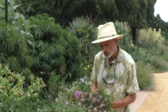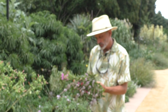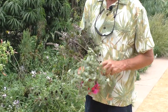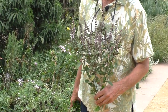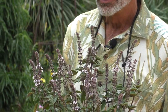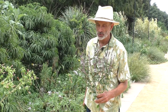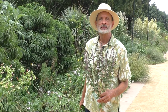And if I grew just one pollinator plant, I would grow this hybrid basil. This is a hybrid known as African Blue. It's one you can use in the kitchen, but you wouldn't bother if you had Italian basil or Thai basil, because this is not very fragrant. But it's probably more loved by our native bumblebees and other pollinators, including honeybees, which are not native, than almost any other plant. It is not winter hardy.